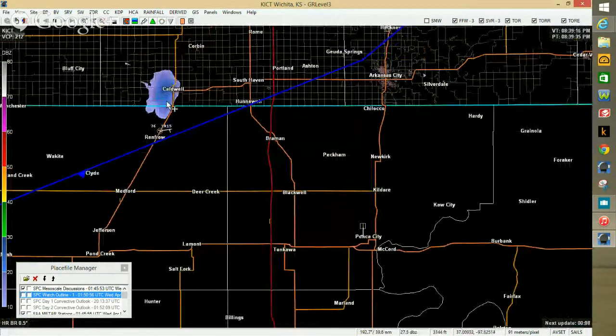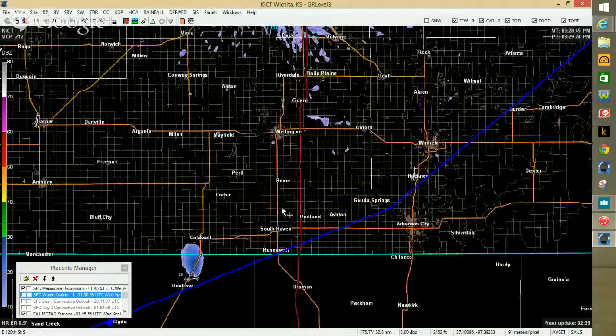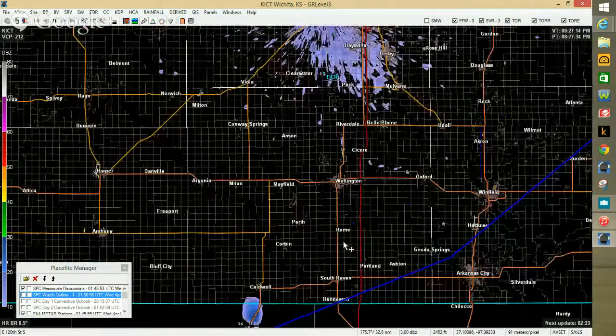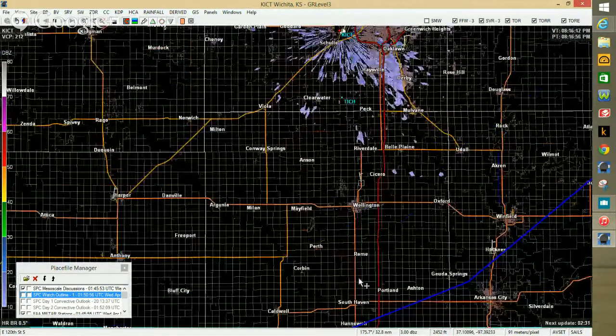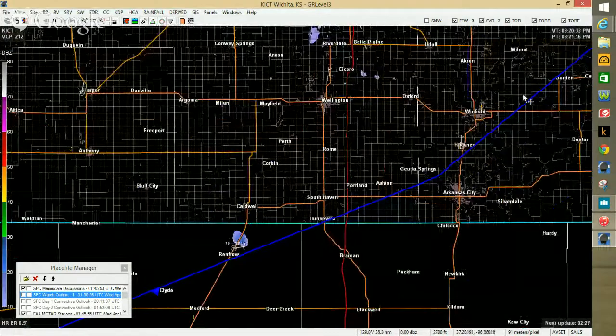I'm not buying this. I have a feeling this is actually smoke from a fire that's moving back to the north here along the Oklahoma border. I just have a feeling that's what that is. Noticed some of that earlier.